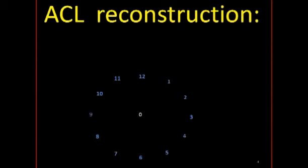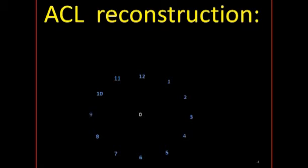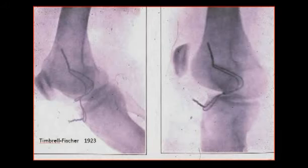The common practice of determining placement of femoral drill sites for ACL reconstruction by means of an imaginary clock in the transverse plane of the intercondylar notch has no basis in anatomy. If the 12 o'clock position is at the anterior extremity of the notch, then 11 o'clock and 1 o'clock are necessarily excessively anterior. In ACL surgery, the clock should be on the wall, not in the knee. In other words, time out, and here's why.